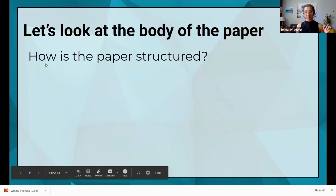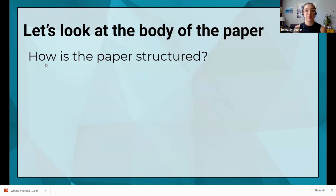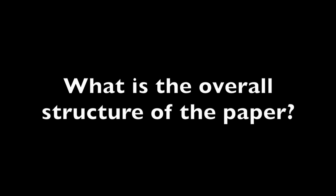So now that we have that first page covered, let's look at the body of the paper. How is the paper structured? I'd like you to take a look at that and write in the chat. You'll find some numbered headings as you scroll through that paper, and let me know what they are. What is the overall structure that you see?